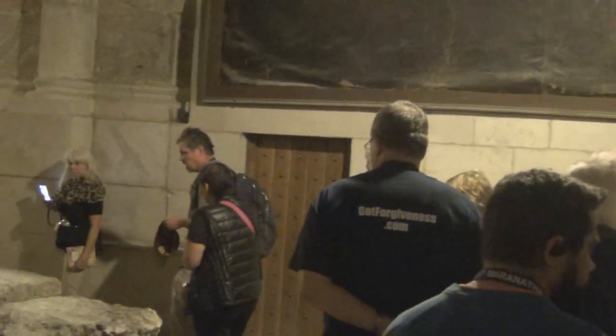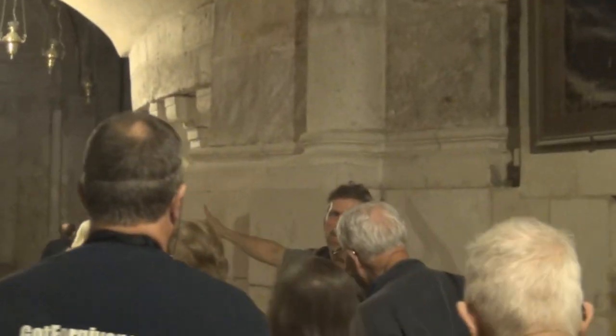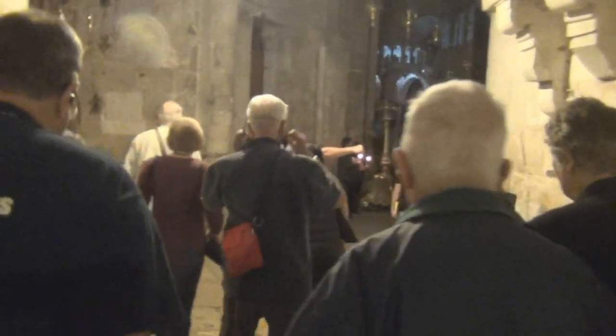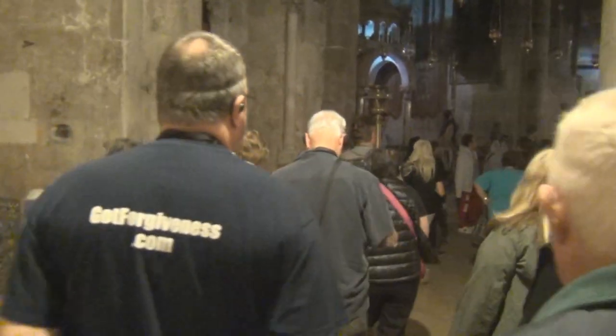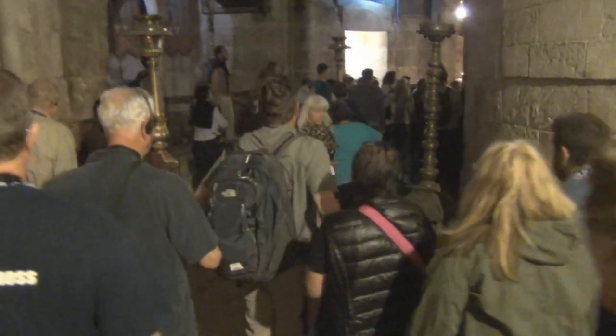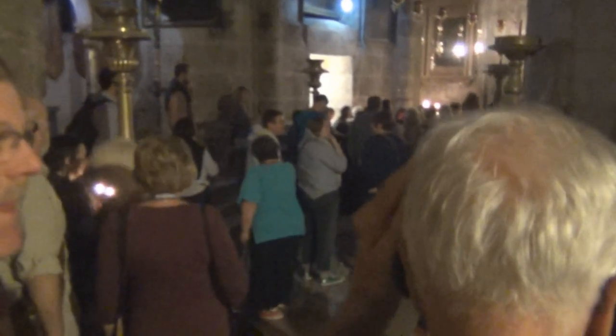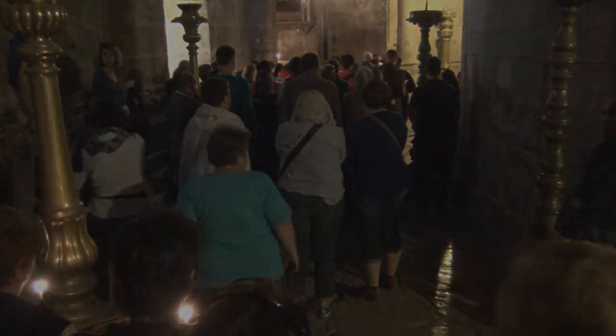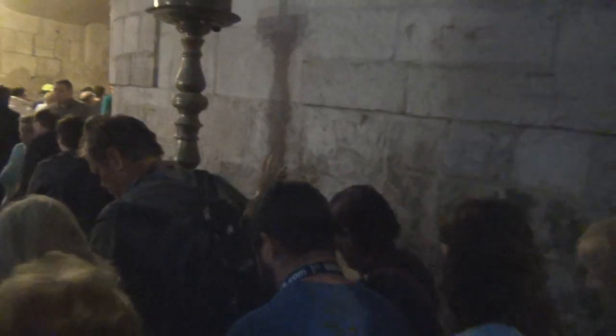Sounds like a service going on. So I don't know how far we're going to make it. But now we're getting back to the side of the apse. So we're going to go walk around the outside of the apse. Okay? So the place of crucifixion is to the right here. On very old stones from the Church of Constantine, some of them.